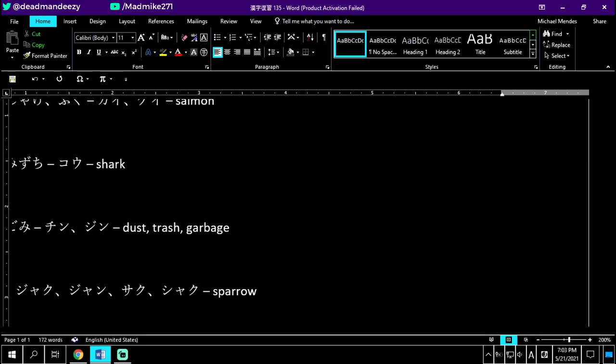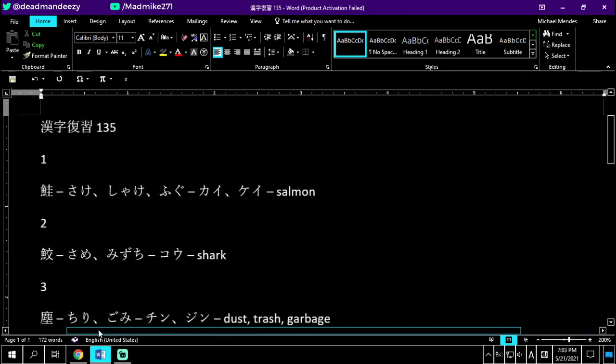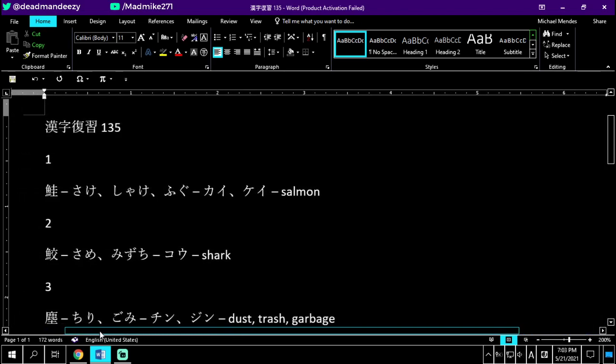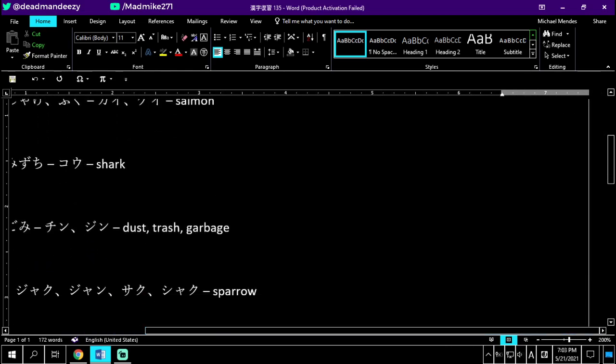Next, dust, trash, and garbage is gomi. Chin or jin, which is the ears, earth, ears poop. Chin, gomi, or shin is dust or garbage. Chiri is our other pronunciation. That's right. Chiri, gomi. Chiri, gomi, chin, or jin.